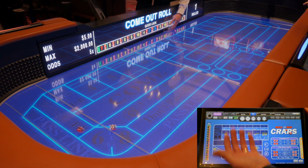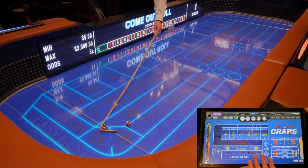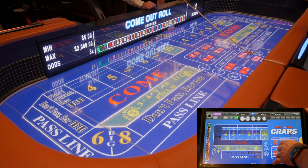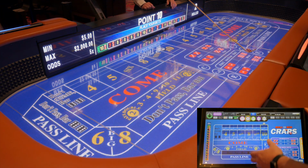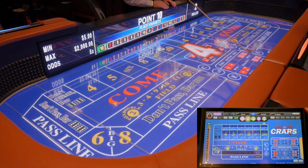But these machines allow you to have a lower minimum bet. So that's another huge advantage, lower minimum bet. There's a lot that I like about this machine. As I was saying before, I really think it's a great way to get comfortable with the game, learn the bets, get your hands on the bet, and then move over to the real table and play. So I really think the Roll to Win craps machine is a gateway to the past while still being the game of the future.